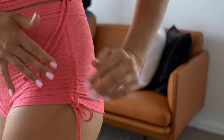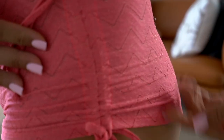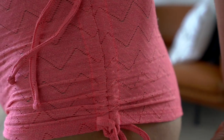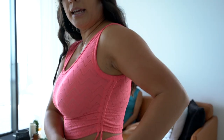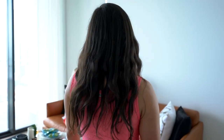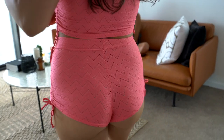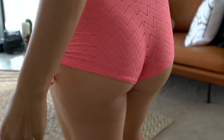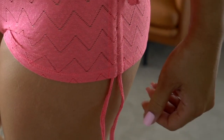As she mentioned, it has a really beautiful little gold speckle through the material and the zigzag pattern. If we've got the ties up the side, you can scrunch that really high to get an even more skimpy cut on the booty, as well as on the top. You can also undo the ties and pull it down if you want a little bit more coverage.